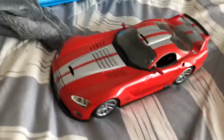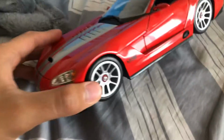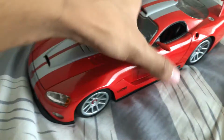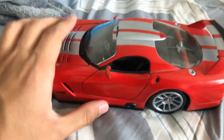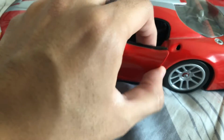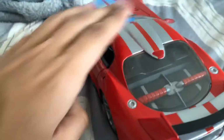And starting out, number 5 is going to be my Hot Wheels 1:18 scale Dodge Viper GTS-R concept car from 2000. The reason this car is number 5 is because I'm a huge fan of the Dodge Viper, and this is actually my favorite Dodge Viper model, outside of the 2006 model. It's a concept car, but being a concept car, it really is so beautiful to look at. I love the way it looks.